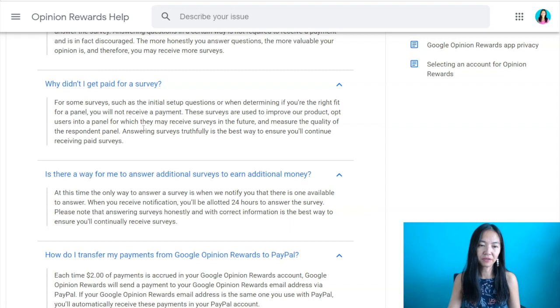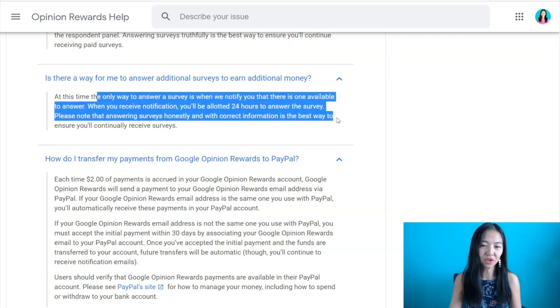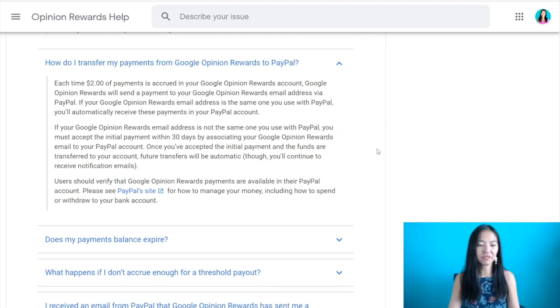Why didn't I get paid for a survey? You probably didn't do something right, basically. That's why you don't get paid. Is there a way for me to answer additional surveys to earn? Basically, you're going to get what is available to you guys, okay? You're not going to be able to get more than what's available.